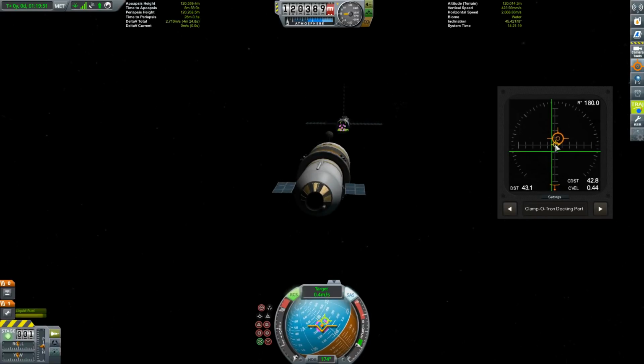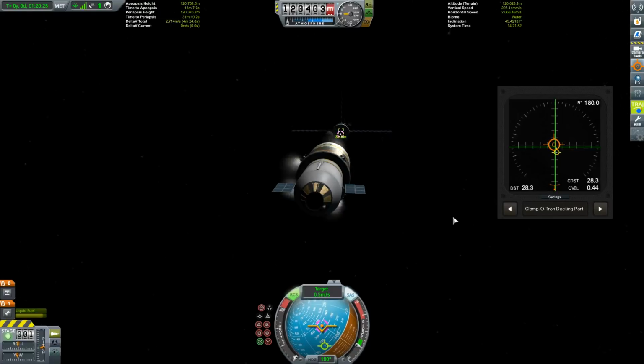I need to move, I control the yellow one, I think. So I want to move the orange one to the middle of the cross. Is that right? What's the green one? Okay, it's traveling there. Ooh. Just get them all aligned. That's basically the name of the game here. Okay, not bad, not bad. Of course it swings around. Okay, that's pretty much perfect there.